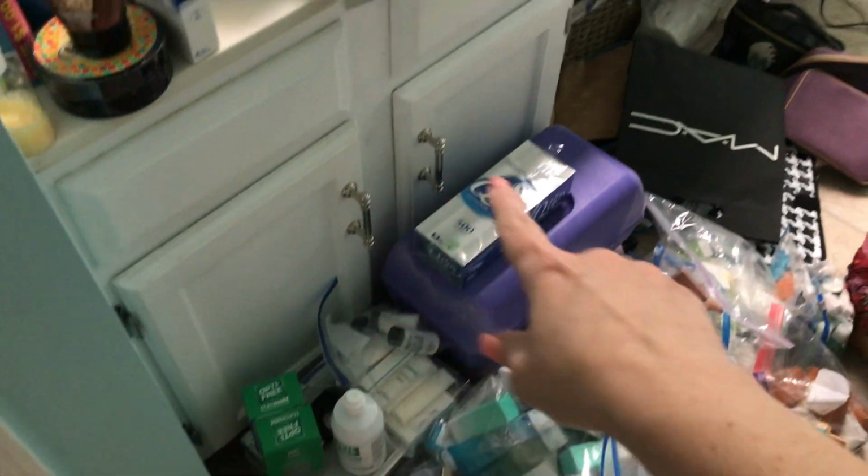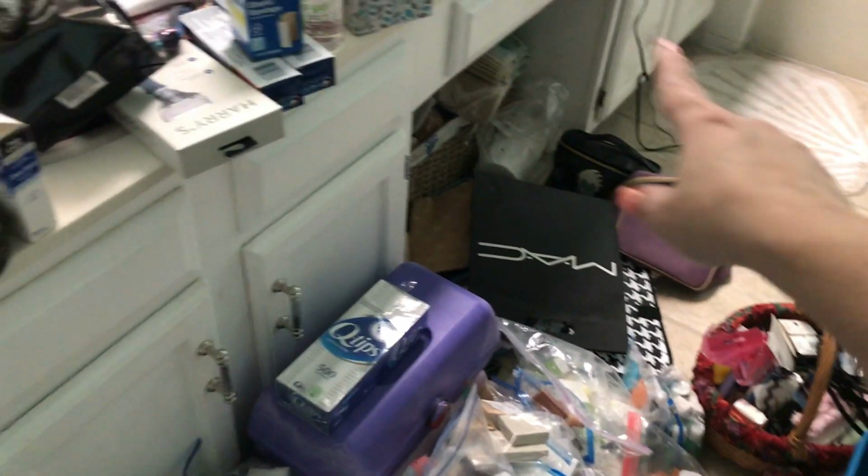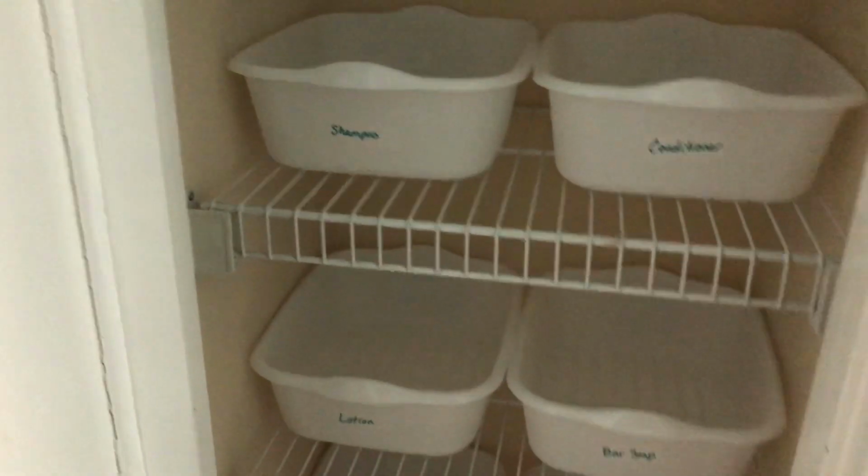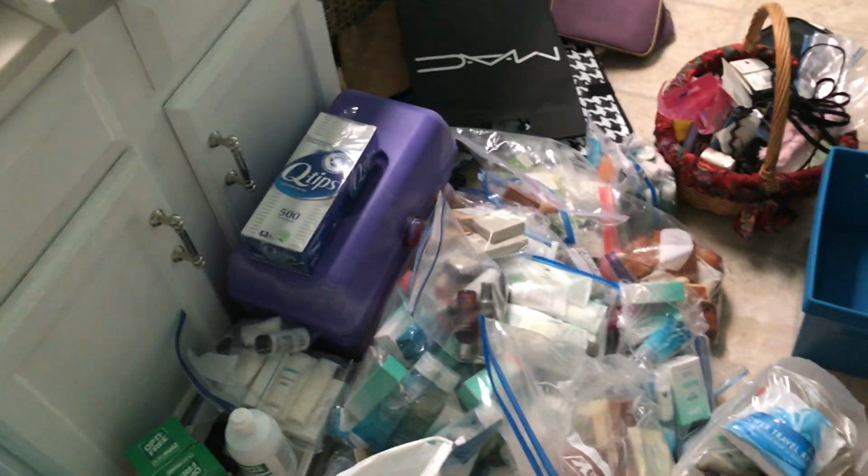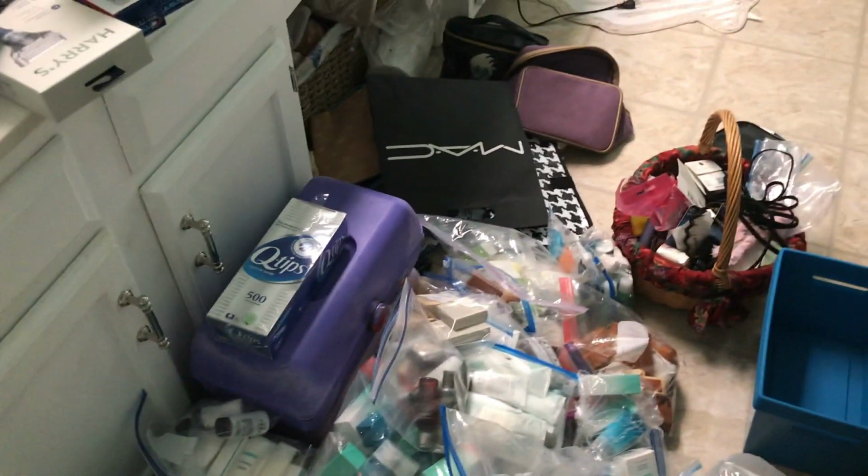I could technically clean out underneath the sinks. Just depends how much. I don't want it cluttered. So let's just start with sorting all the hotel toiletries, and then I'll maybe be inspired for the rest of the stuff. See how much space it takes. And so, all right.